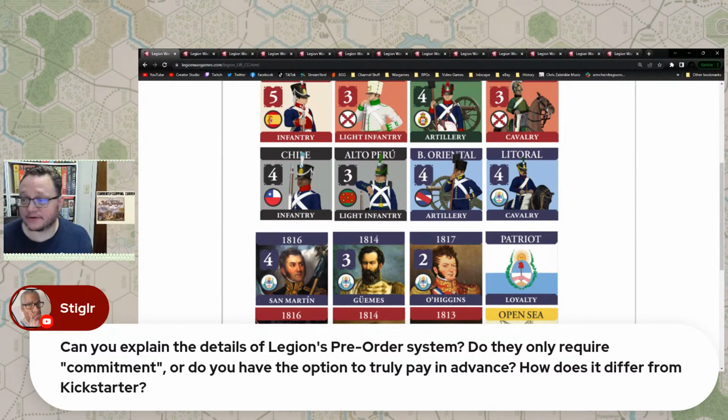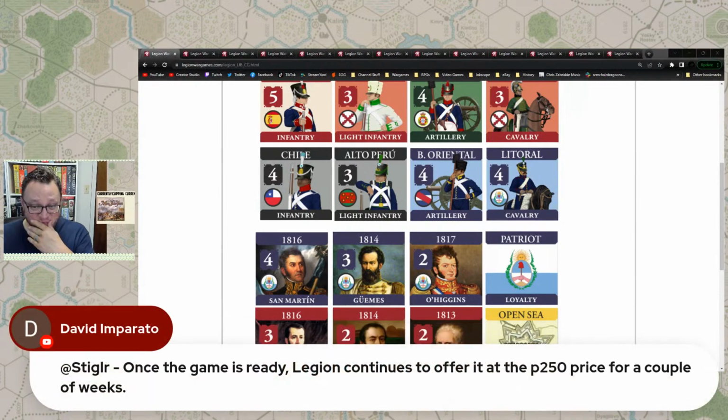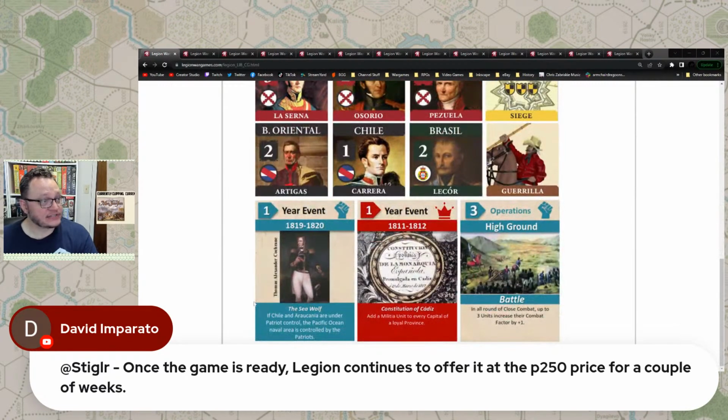Interesting. David Imperato says that once the game is ready, Legion continues to offer it at the P250 price for a couple of weeks. GMT kind of does too. Once they start shipping it, it's too late. Once they announce that they're billing, I think you might be able to still get the price for a couple of days at least. These are pretty nice looking, if you ask me.